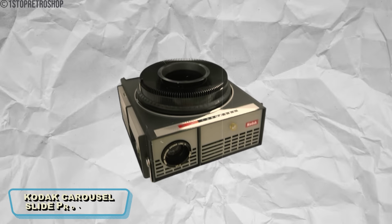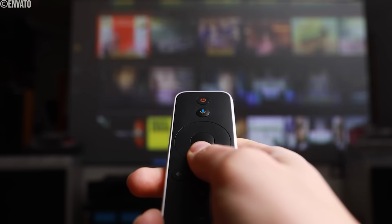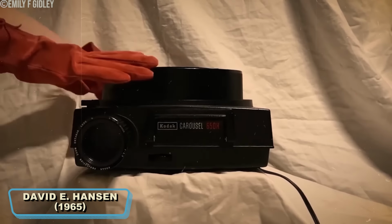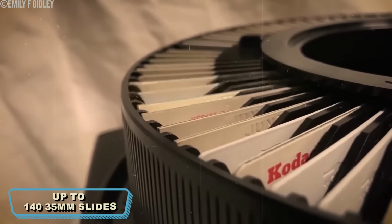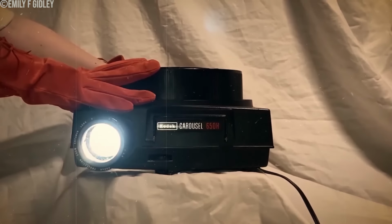The carousel slide projector, once a staple of home entertainment and professional presentations, has become obsolete in today's digital age. This innovative device, patented in 1965 by David E. Hansen, featured a rotary tray capable of holding up to 140 35mm slides. Users would load their slides upside down and backwards, allowing images to be projected in the correct orientation.